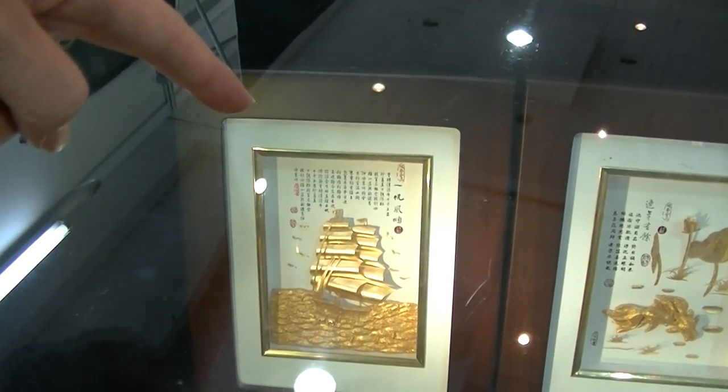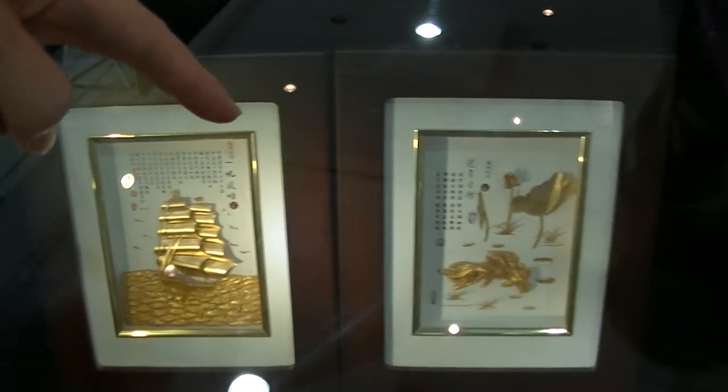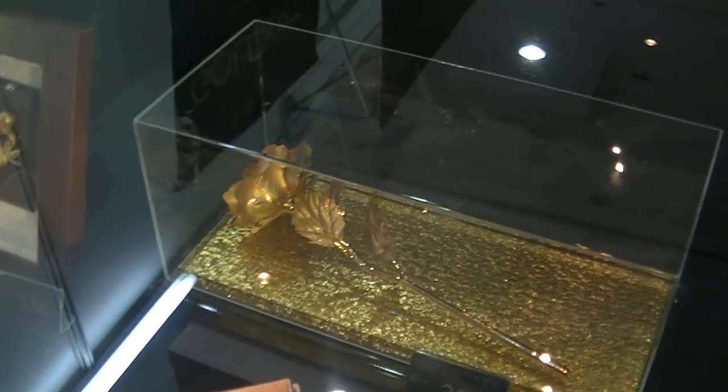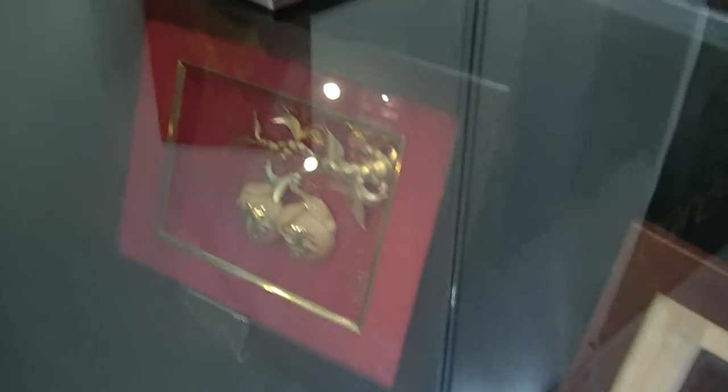That is not pure gold, right? This one is gold plated. Also gold plated. Okay. Cool. Rose.